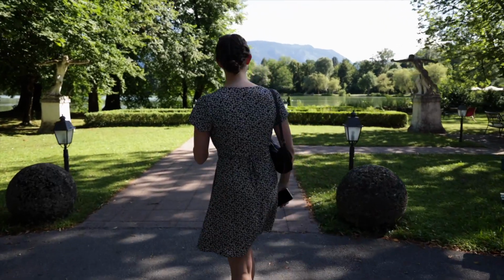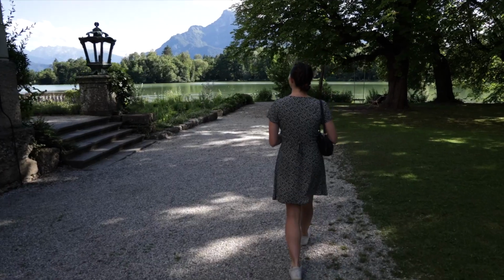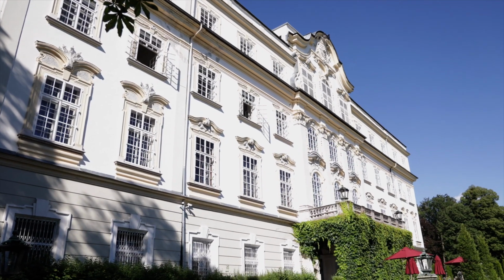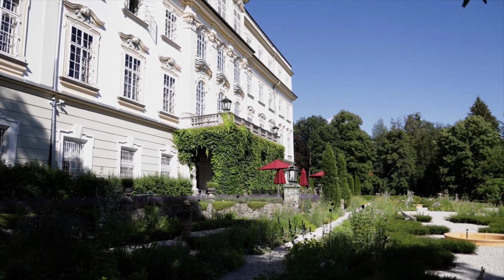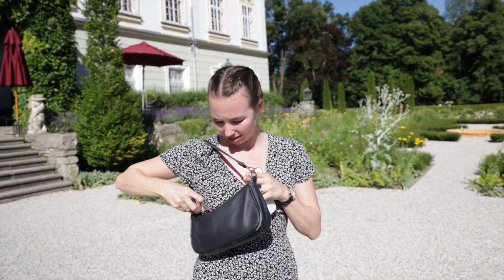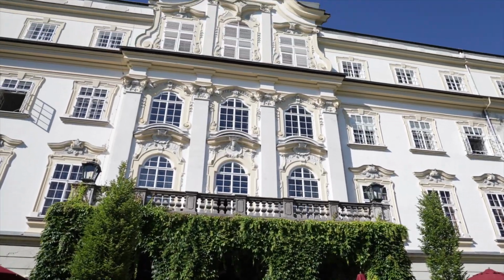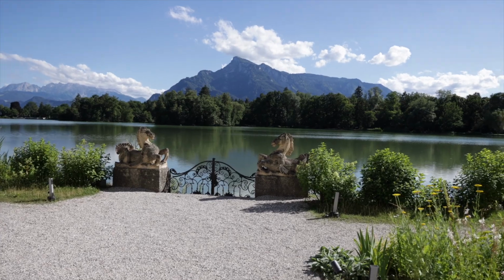Most people know of this place as the home of the Sound of Music, since most of the exterior shots were filmed here, but the castle was actually originally commissioned by the Prince Archbishop of Salzburg back in 1736. It has only been open as a hotel since 2014. It's interesting seeing how it's changed since they filmed the movie. For instance, this was not all gravel. It was like a stone house. So it's interesting. Pretty epic though.